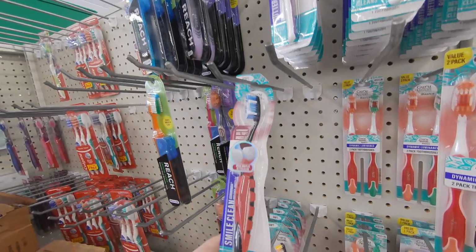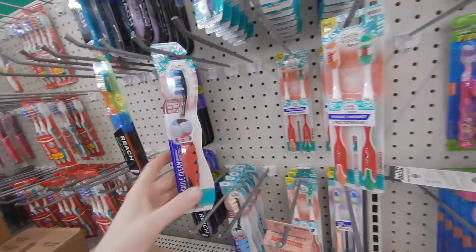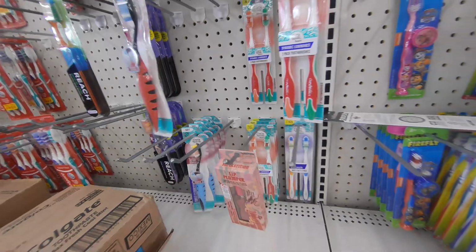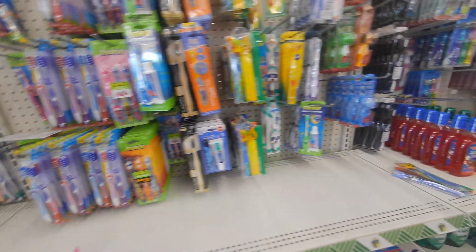And you guys, oh my god, these Guru Nanda toothbrushes, they're so soft. When I got one a couple weeks back, I immediately told my sister about it, and she said she loved them too. She uses them for her nails.